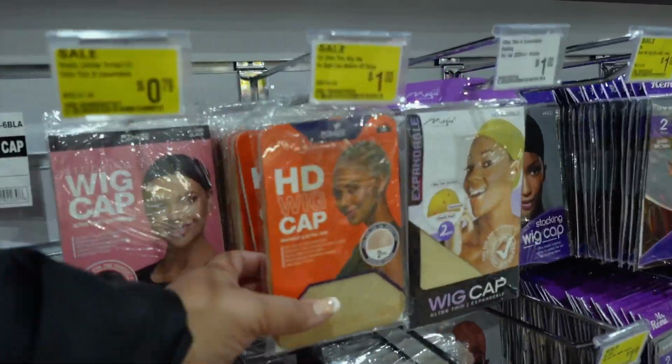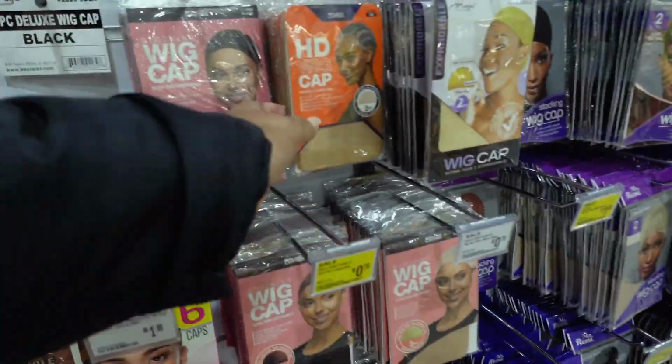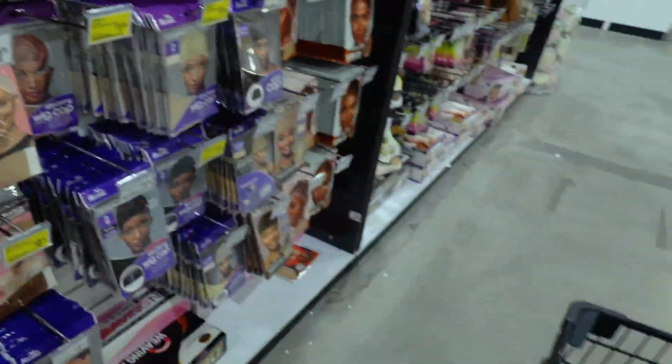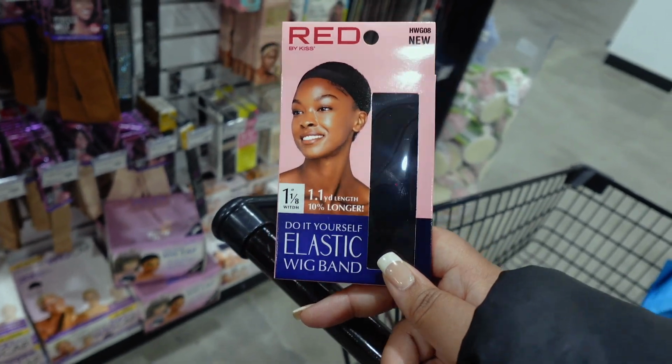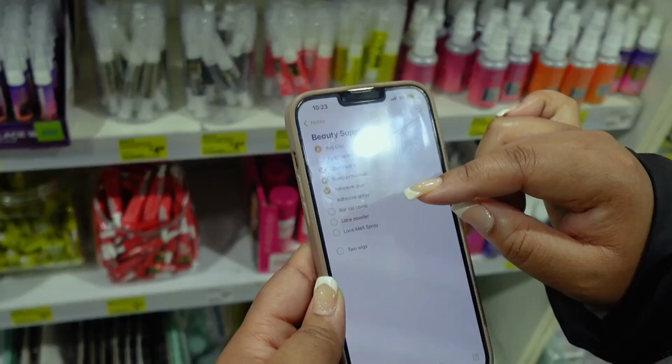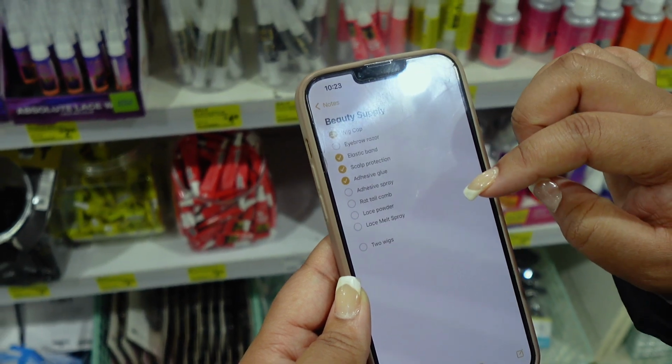Oh, and don't let me get started on wig caps. $1 wig caps, HD wig caps. Yeah, I got that. And then on top of that, I found an elastic band for $1 too. Put that in the cart too. I pulled out my handy dandy list, and it was time to go to town.